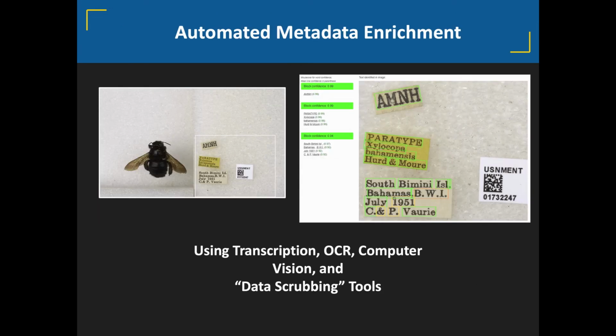We've also learned that we can create digital images faster than we can create metadata. And this is a problem because it does no one any good to have digital imagery that cannot be discovered or used to its fullest extent because of poor or absent metadata. So last year we began a concerted effort to identify metadata problems that are amenable to automated solutions, using products that already exist in the market and creating some new tools ourselves.